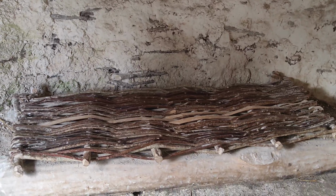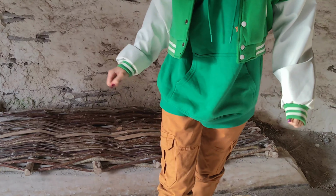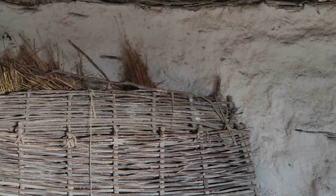That's a bed. Yeah, it is actually. Guys, this is my new house. Okay. Can you sleep there? I'm not gonna try. Yeah, it's a little bit dirty, but yeah, it's woods everywhere. Just woods. That's so fun.